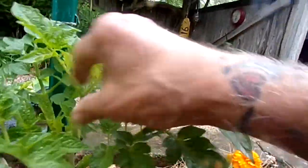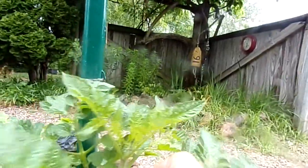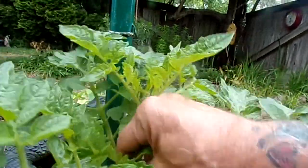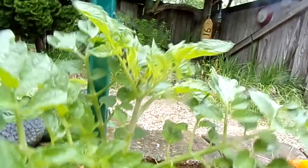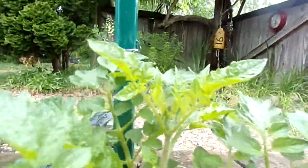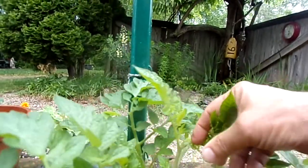Now this, okay, we've got our San Marzano plum tomato. We've got suckers. It's a foot tall. We've got blossoms. Sorry, blossoms are going. Suckers are going. More suckers in here. Suckers come off real easily. You can just pinch them off with your fingers. And that's all I'm going to do to this one for now.